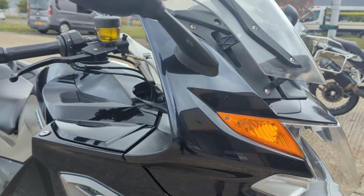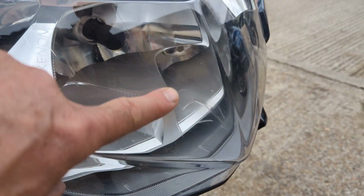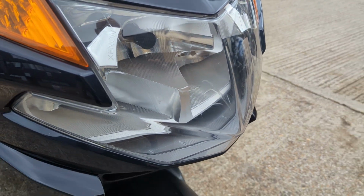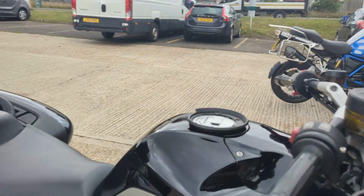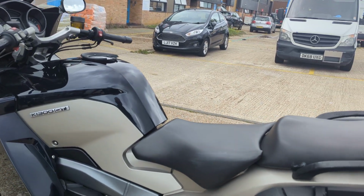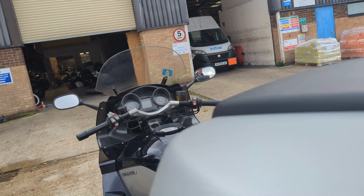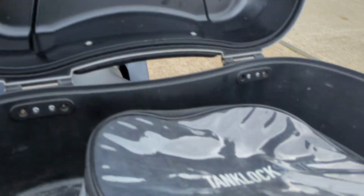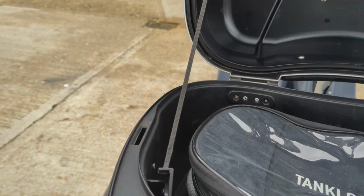There's nothing really around it of any sort of major notes, a little scratch on the headlight there. Looks like it's maybe been done in transit or something from a brake lever, something like that. But it's not an MOT failure or anything, it's not cracked. So I can't really see anything around it that shouts out. Oh, and I noticed, let me get this open. Yep. So it does have the tank bag with it. Nice tank bag. Comes with the bike.